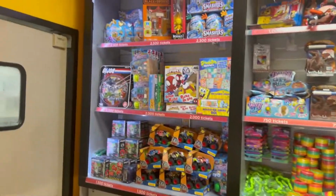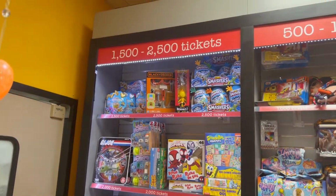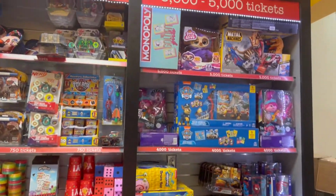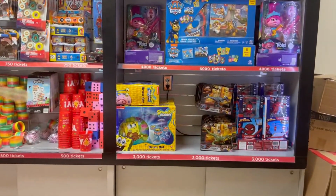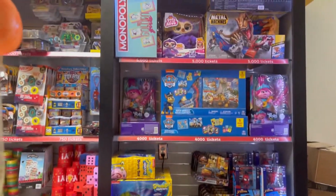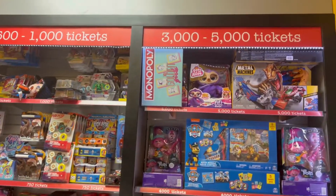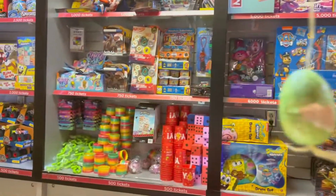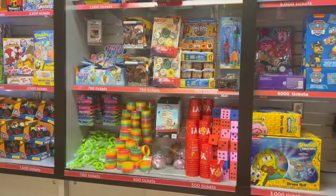Let's see, in the 1,500 to 2,500, they have the SpongeBob game. It's pretty cool. And they have the Zoo Smashers and the Incredible. That's pretty cool. And then, in the 3,000 to 5,000, they have a drum set for 3,000. I think it's a little bit cheaper at another place, but they have those cups. That's really cool. And they have a Monopoly, the Golden Girls edition. That's really cool. For Peter Piper, yeah, I might get that, but I'm really, really digging those cups because that's like infinite soda. So yeah, let's see what we get.